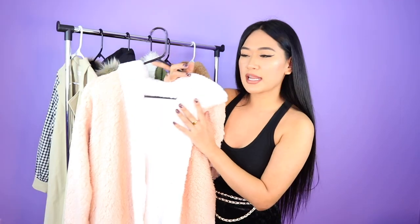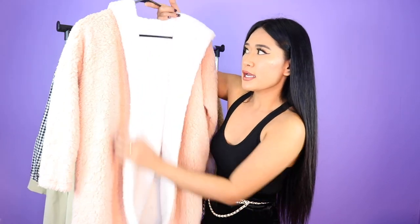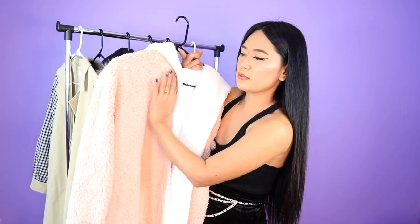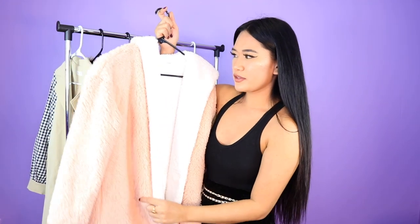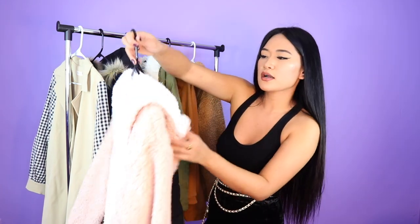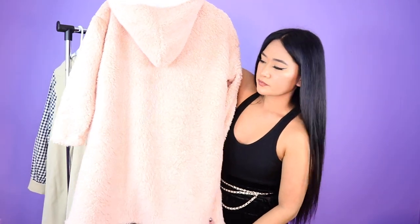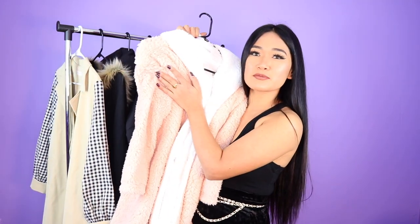So for the last piece that I have here, it's a two-toned teddy jacket. And this is what it looks like. It has the white on the inside and it has kind of like a baby pinkish color on the outside. And the only problem that I had with this one was that it does not have any pockets. If you have a jacket, might as well make a pocket. And it does come with a hoodie, and this is what the back looks like. Super duper cute. And I also got this in a size medium. All right guys, so that's the last piece here.